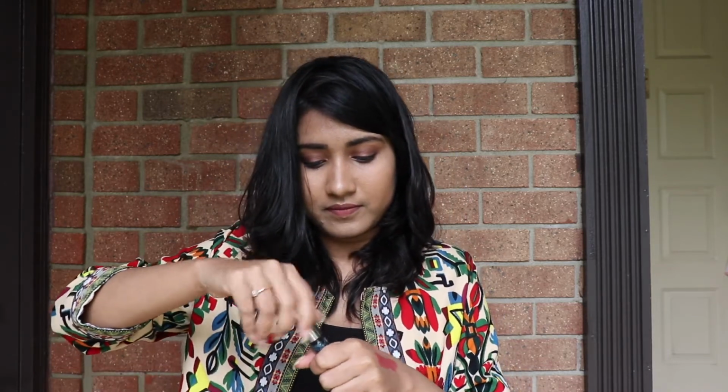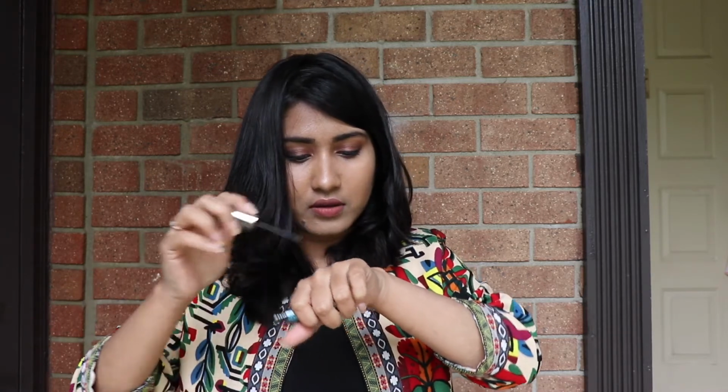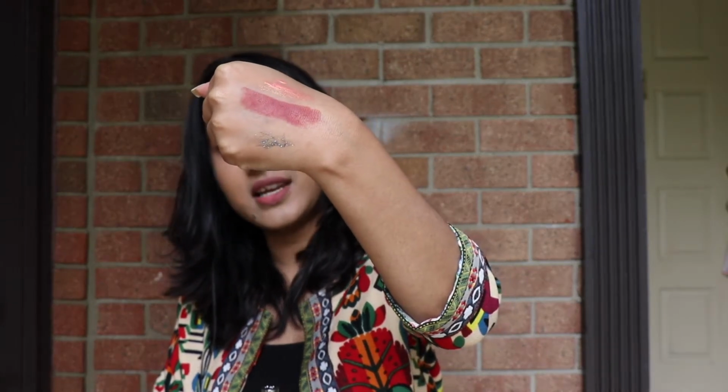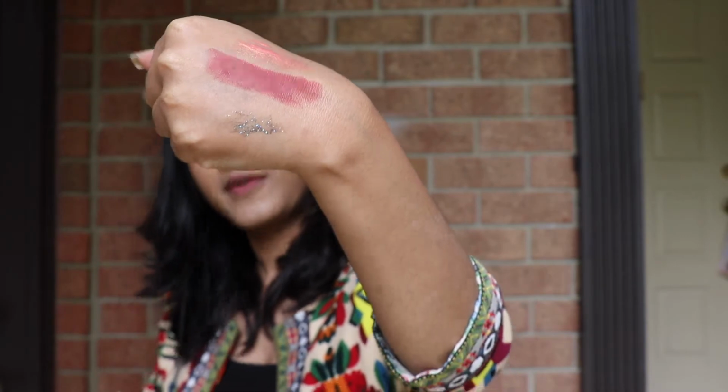Oh my god, it's not coming, guys. Let me just show you a swatch of it. I love glitter liners, and I love anything glittery because you can pair it with some good eyeshadows and it looks so stunning. You can just see the swatch, the blue part over there. I really loved this glitter.